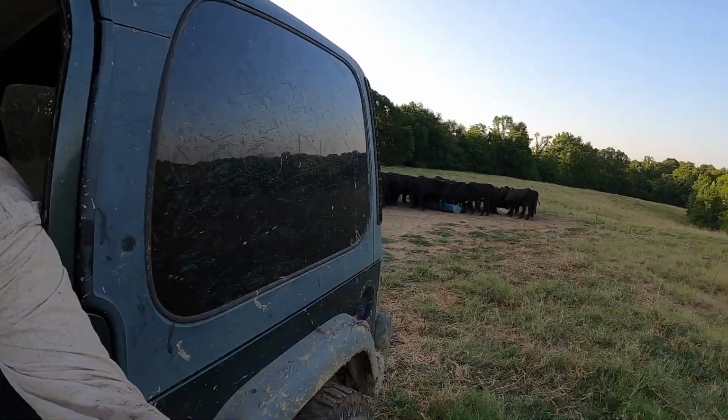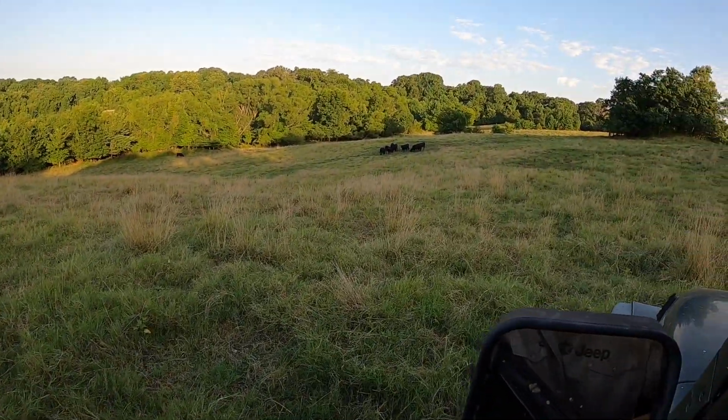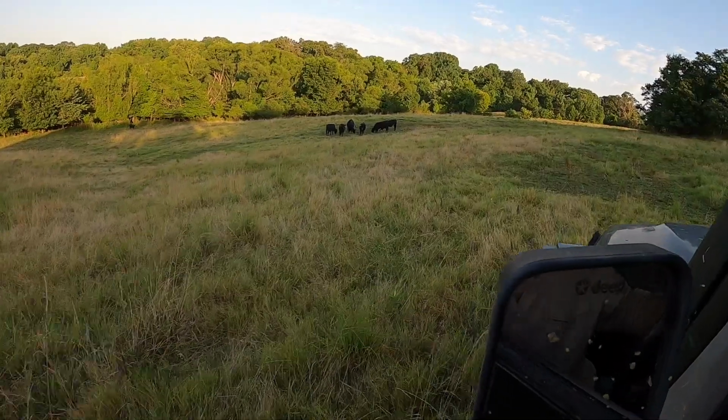Got the crew up there eating. But you see, we got what, 6 or 8 down here, all in one spot. Really interested in grazing something. So the forage nerd in me, I gotta see what has their attention so clearly focused right there. I'm betting it's just gonna be some crabgrass.